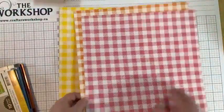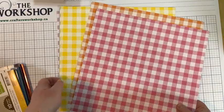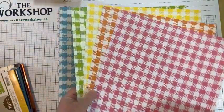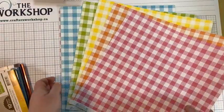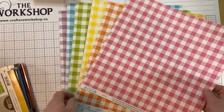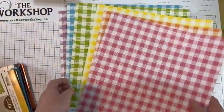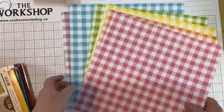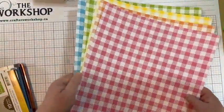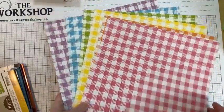We have pink and orange and yellow, and these are all names. Traditionally, they name their papers after people on their team. So we have Audrey and Margaret and Bessie and Greta and Dorothy and Harriet. Look at that beautiful rainbow. Just so much fun to play with.